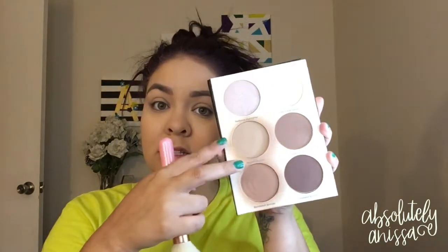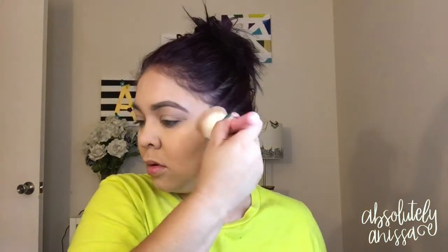Next, I do take a little bit of bronzer, and I use the Ulta palette, and I go in with the two shades right here, and I take it on a Morphe brush just to add some color. I don't take a lot, just a little bit, to make my skin look a little bit alive and not just plain foundation.